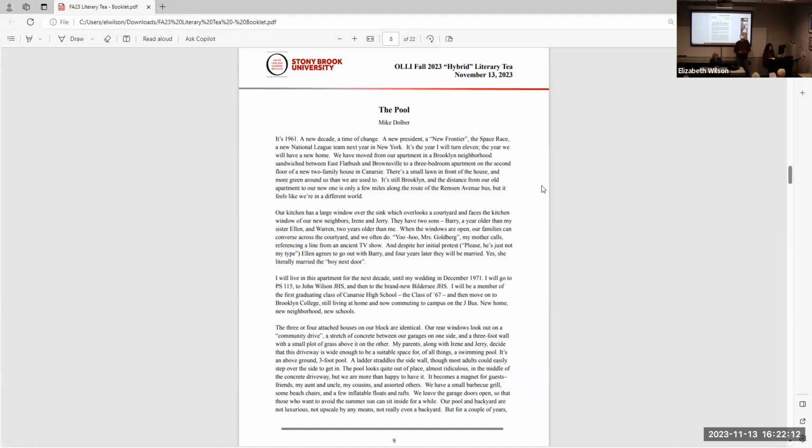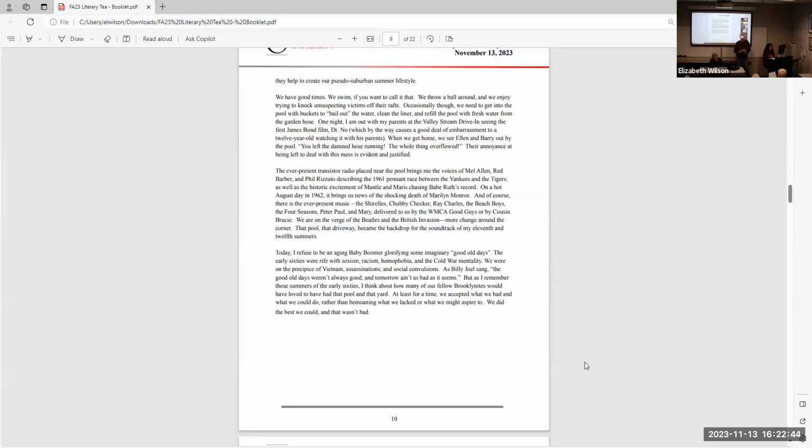The pool looks quite out of place, almost ridiculous, in the middle of the concrete driveway, but we are more than happy to have it. It becomes a magnet for guests, friends, my aunt and uncle, my cousins, and assorted others. We have a small barbecue grill, some beach chairs, and a few inflatable floats and rafts. We leave the garage doors open so that those who want to avoid the summer sun can sit inside for a while. A pool and backyard are not luxurious, not upscale by any means, not really even a backyard. But for a couple of years, they helped to create our pseudo-suburban summer lifestyle.